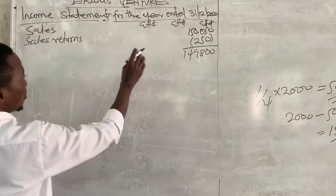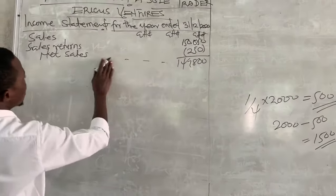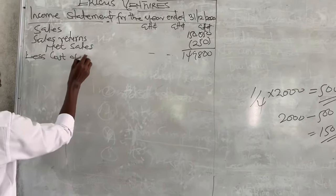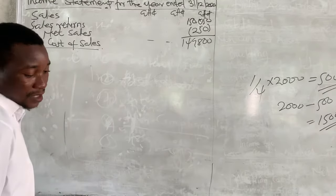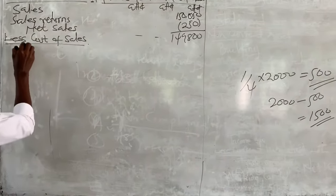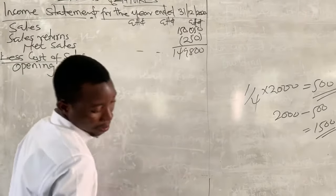So this amount is the net sales. After we've gotten our net sales, what we do is that we less our cost of sales. With the cost of sales from the format, we'll be starting from opening stock, and there is an opening stock or opening inventory in the trial balance. So opening stock. And the opening stock in the question is 60,000 cedis.